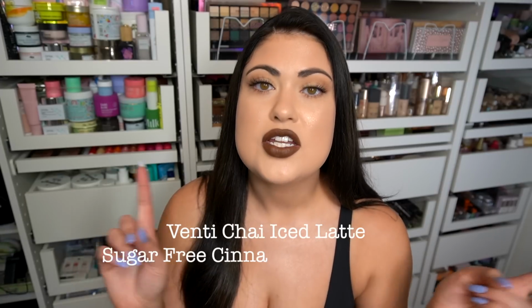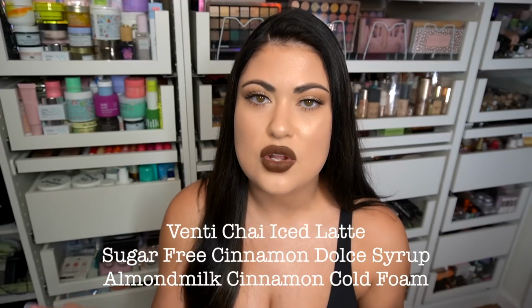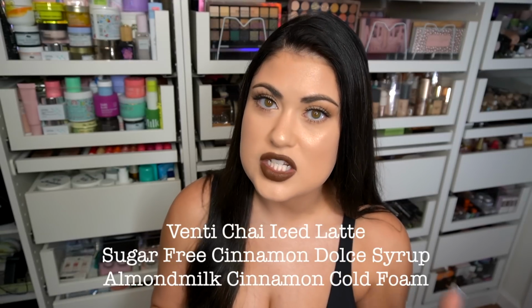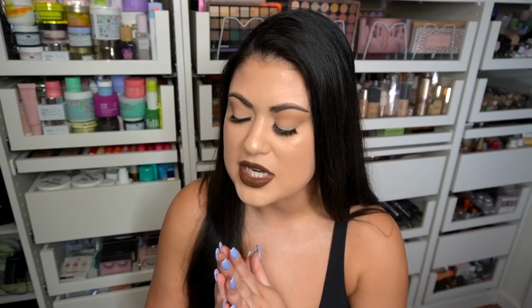But anyways, my favorite drink that is lower calorie from Starbucks that I don't feel guilty drinking is a venti chai latte iced with sugar-free cinnamon dolce syrup and almond milk cinnamon cold foam. The almond milk cinnamon cold foam is better for you than the regular sweet cold foam, and the sugar-free and the chai is better than a very sweet latte. So try it out if you guys are a fan of chai lattes. It's so good, and it's just guilt-free, and I highly recommend it. But let's move on to my last couple favorites.